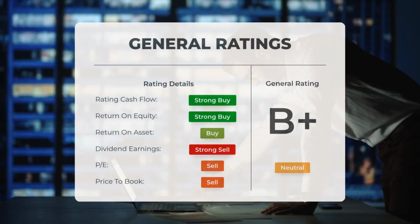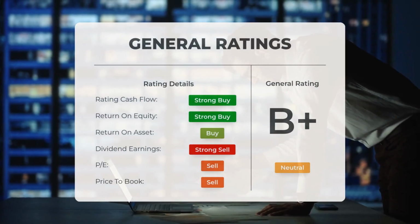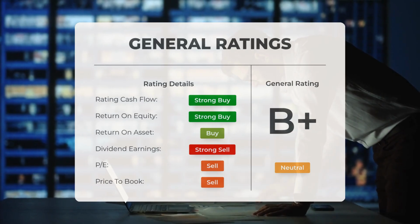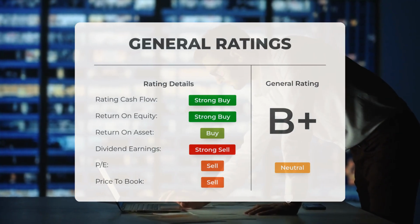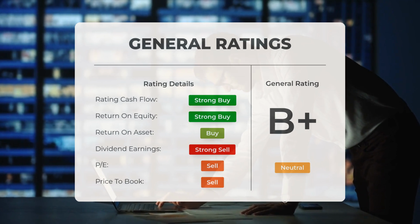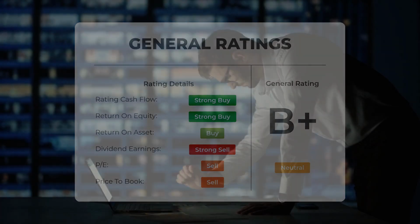Analysts have assigned a general neutral rating to the stock of UnitedHealth Group. They classify the price-to-earnings ratio as sell and the price-to-book ratio as sell as well. However, for return on investment, analysts have rated the stock as buy.